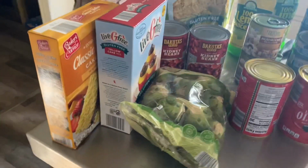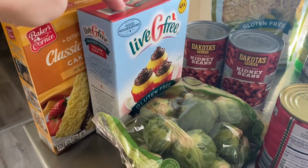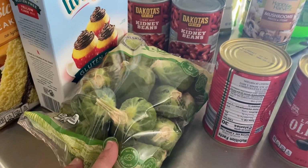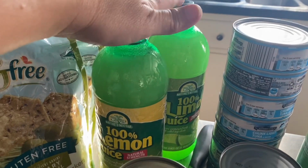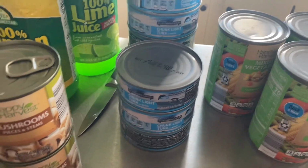Okay, next up, we've got a regular cake mix and a gluten-free cake mix, some Brussels sprouts, because I'm going to make those cheesy Brussels sprouts again. I can't wait to make those. 2 things of olives, 2 things of kidney beans, 2 gluten-free crackers, a lemon and a lime juice. They had almost none of these, so I got 1 of each. 10 cans of tuna. I know, excessive, but whatever.